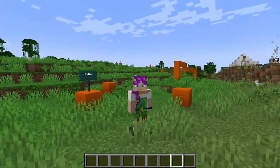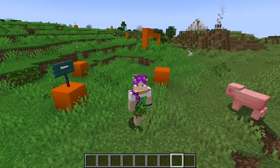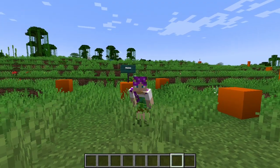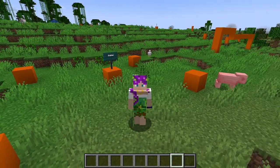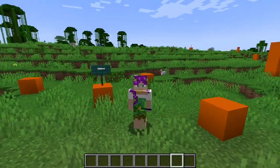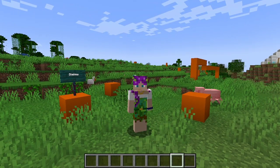Today, we are building some stables on the other side of the outside of town from the campsite that we worked on yesterday. Today's challenge is to be building with actually one of my favorite block pallets that I've recently discovered, mangrove and melons. It's a really cool combination. It looks really pretty, so I'm very excited for this build.